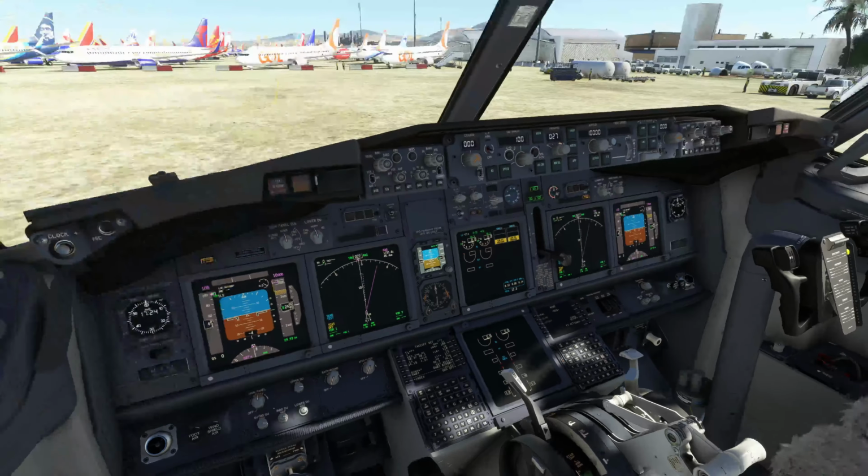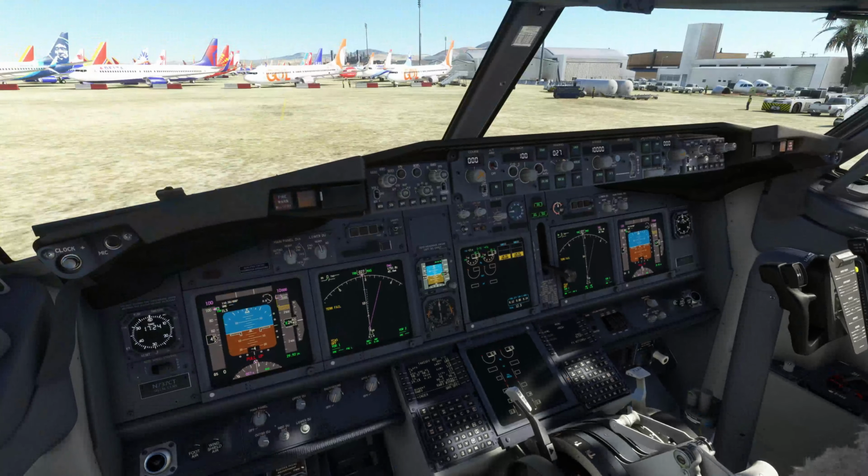Glide slope. Pull up. Wind shear. Wind shear. Wind shear. Terrain. Terrain. Pull up. Low airspeed. Low.